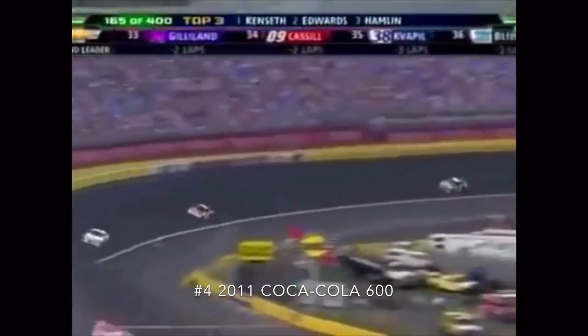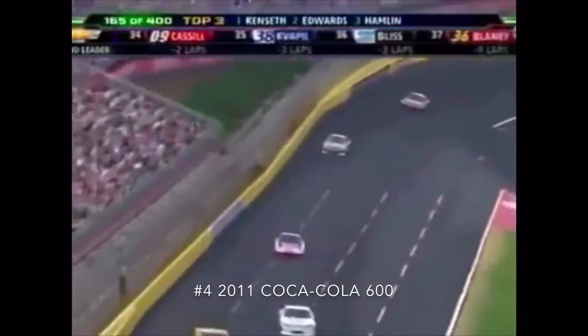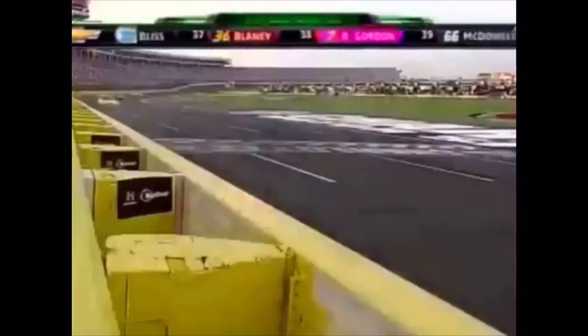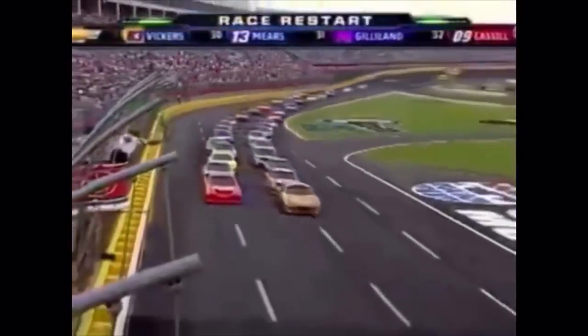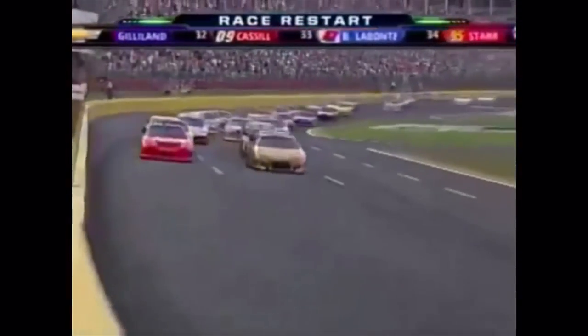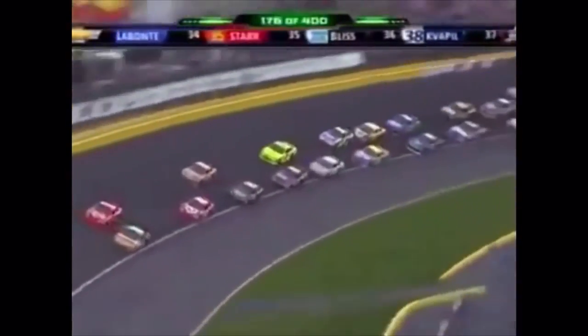At number 4, we have the longest race on this list, the 2011 Coca-Cola 600. This race had two things that the 600 rarely has anymore: side-by-side racing throughout the event, and lead changes. Throughout the night, comers and goers continued to be a running drama. Much like other races in 2011, though, the finish would come down to fuel mileage. Greg Biffle, Kasey Kahne, Dale Earnhardt Jr., and Matt Kenseth were in contention before the final caution led to the legendary finish to this race.